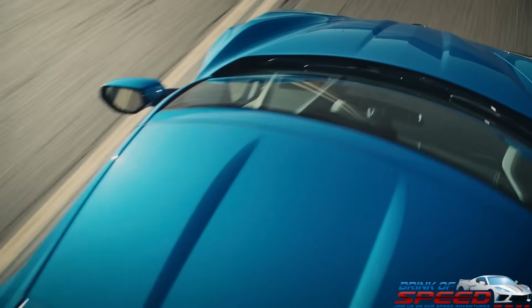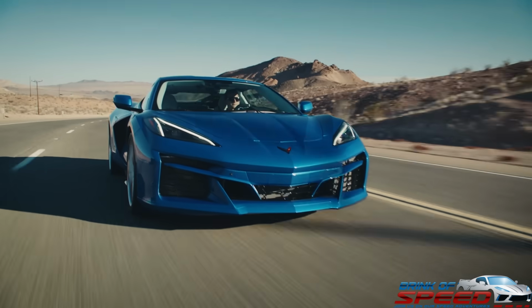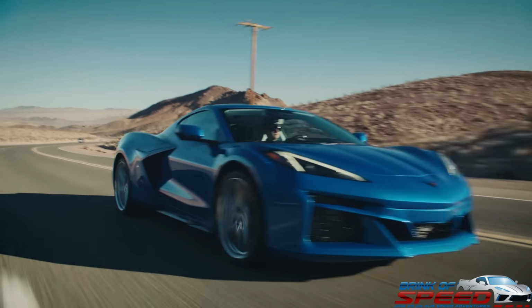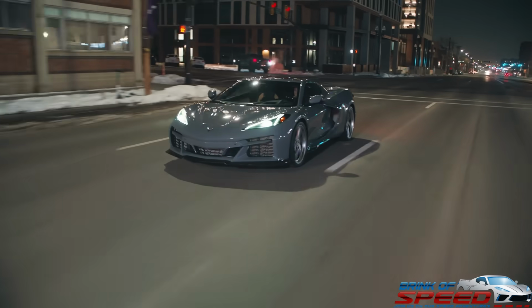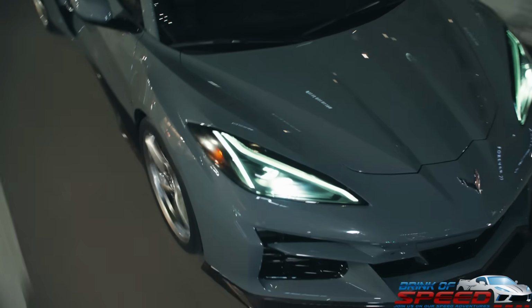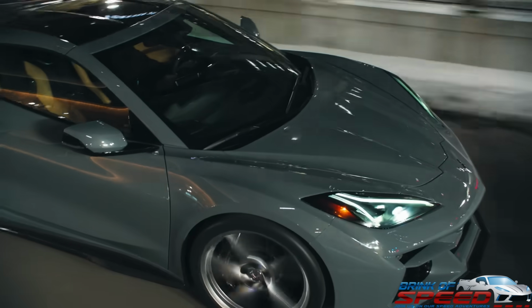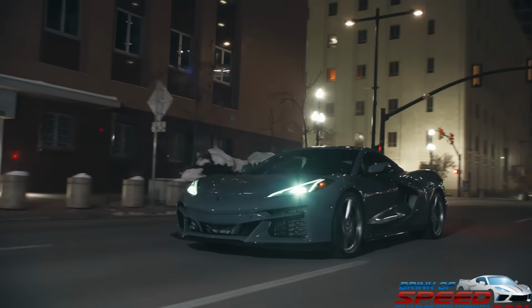It will be all-wheel drive. There will be no traction issues in the ZR1, and it will absolutely rip off the line. Super low 0 to 60 times and super low quarter-mile times. Now, the reason why I stated all that is because I believe that these videos that I'm about to show you are going to prove that 100% correct.